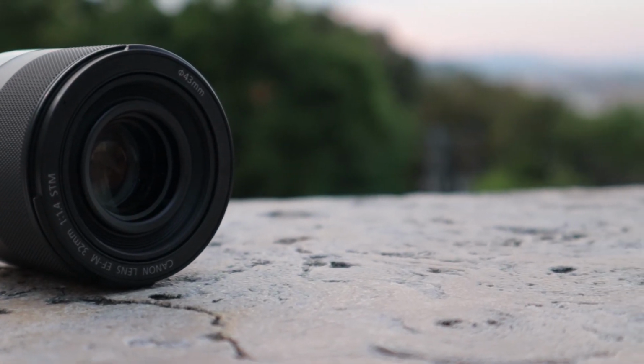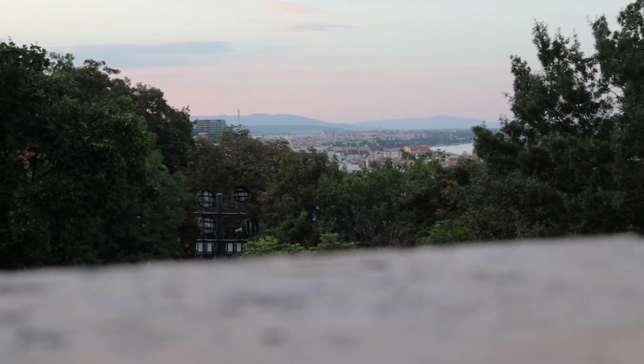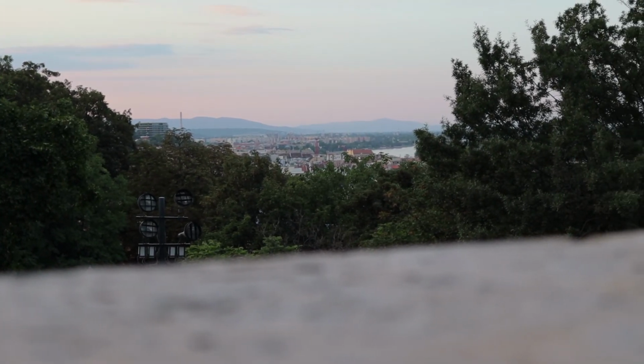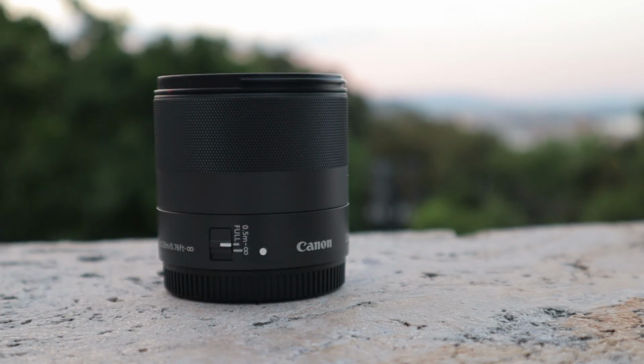So overall, the 32mm STM is a great lens and a good deal. If you love 50mm equivalent field of view, like I do, you'll have a hard time finding something all around better for the price in any system. And this fact makes this lens not just great, but important.